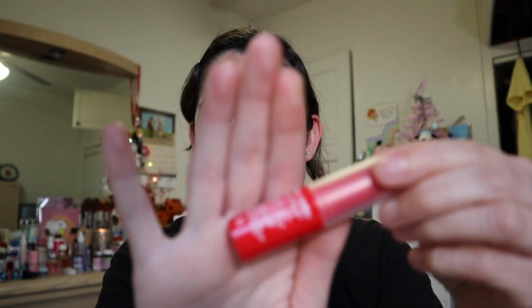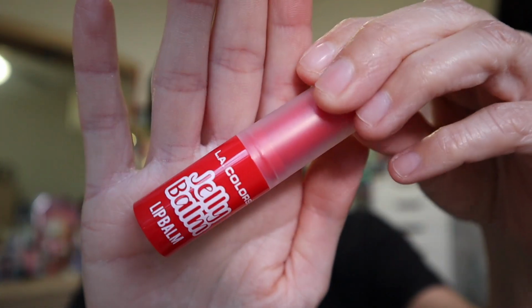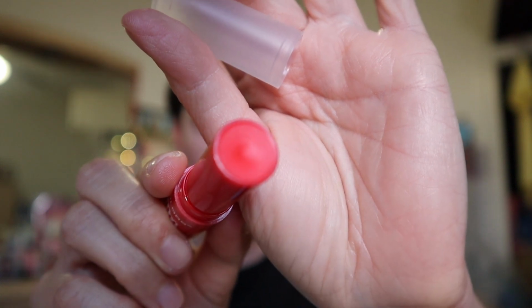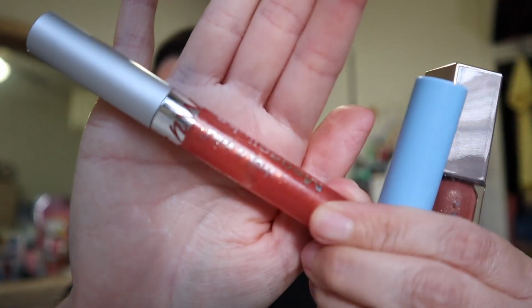Next I have the L.A Colors Jelly Balm in the shade Cherry. Now for this one, I did not use at all. It's still new and it still smells like cherries. This would be really easy for me to use up, but I think I was more intrigued with using these right here. And the Wet n Wild lip gloss, I used it quite a bit.